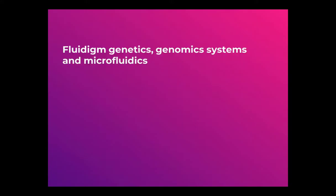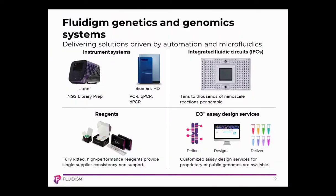I'm going to talk briefly about our genetics, genomics, and microfluidic systems as a whole. Fluidigm has been around for about 20 years, and we have developed deep technology and put into the marketplace many products based on integrated fluidic circuits, or IFCs. These are basically microfluidic chips. In the upper right-hand corner is a view of one of our microfluidic chips. It has a clear region on the outside where one pipettes samples and assays. The black part in the center is where we combine and process all those samples and assays simultaneously. We can process up to 10,000 reactions simultaneously, equivalent to 96 well plates, all at the nanoliter scale.